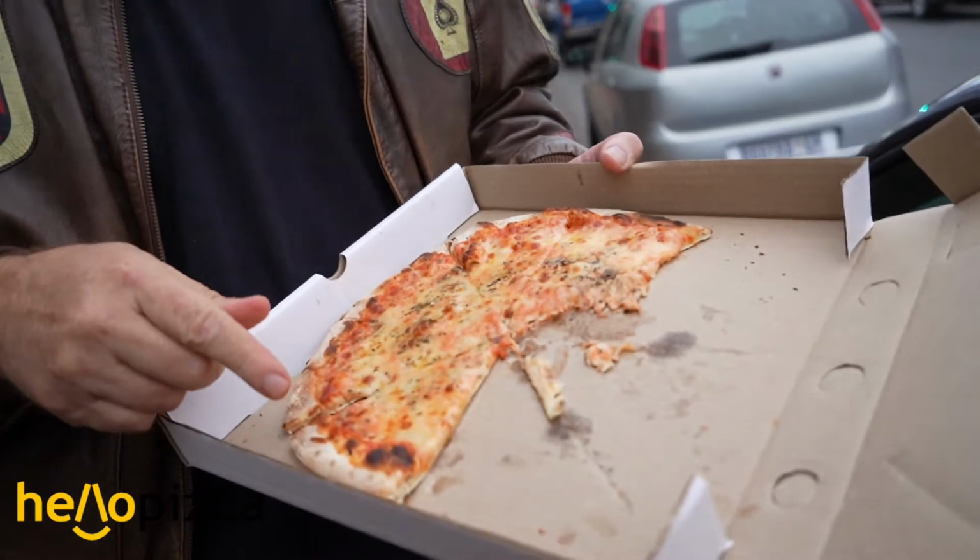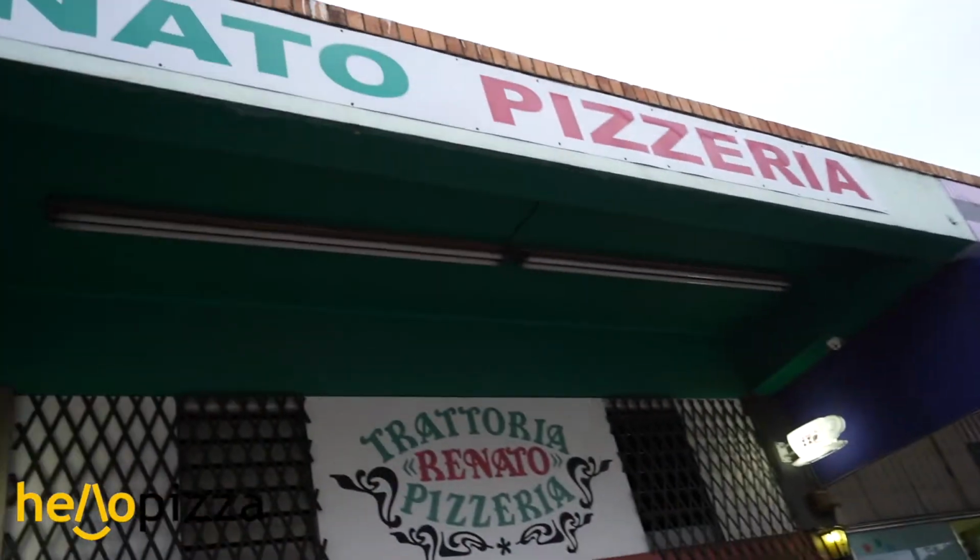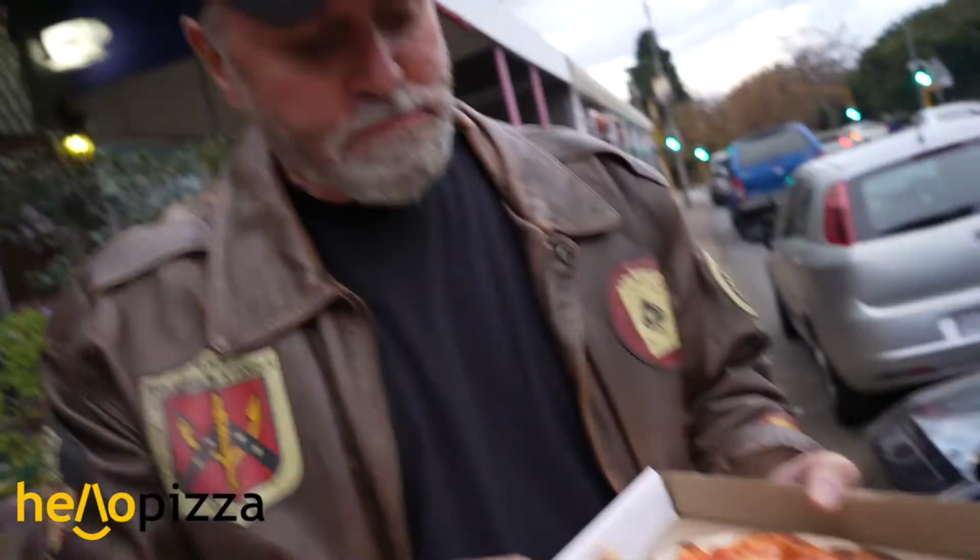Last week I gave 6.1. This one's a bit better than that. It's better on a couple of levels, but it's smaller. But for 84 bucks, it seems proper Italian. This, not bad. I actually kind of like it.